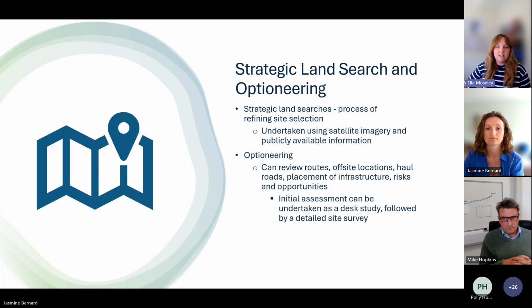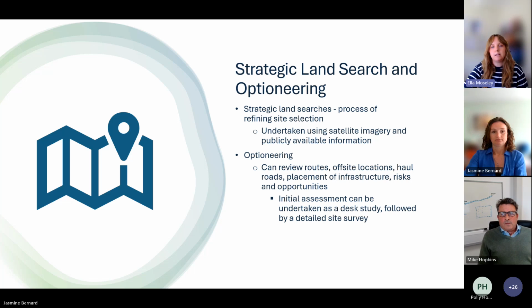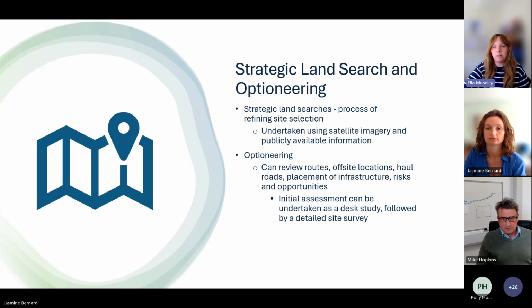Thanks, Chaz. So strategic land searches and optioneering assessments are effectively two levels of a desk-based assessment. The first of which is simply a study of several or single sites, which are options for the development, which can be undertaken using publicly available information, as well as the most up-to-date satellite imagery. And we'd work with our clients to review objectives, design requirements and parameters, as well as budgets to feed into this land search. So this is a highly cost-effective initial assessment. And the aim of this is to better understand the risks and opportunities for habitats and species. However, this doesn't constitute a full assessment for planning, and therefore it must be followed by a detailed field survey.